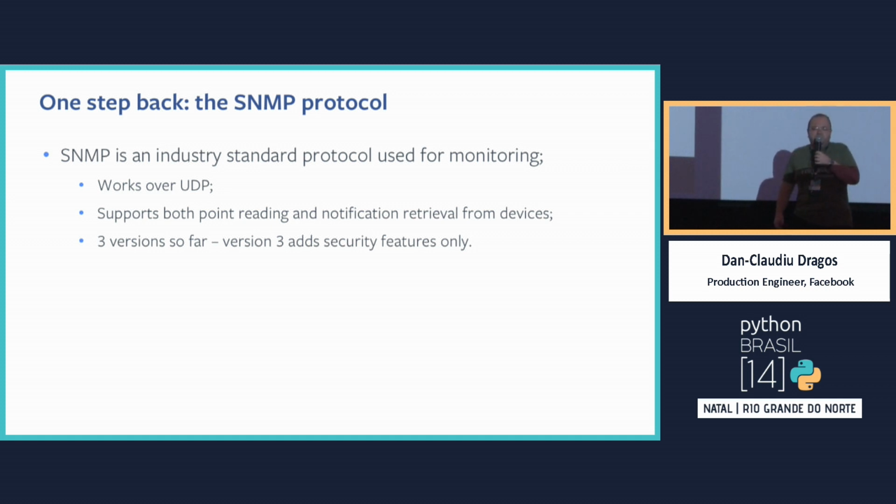This protocol supports both active reads, like the client coming over telling the controller, please give me the value of this particular point, and also passive reads, that is the controller telling the client, look, my state has changed, here is the new value. There are 3 versions of this protocol. We were concerned only about version 1, which is the most basic variant of this protocol.